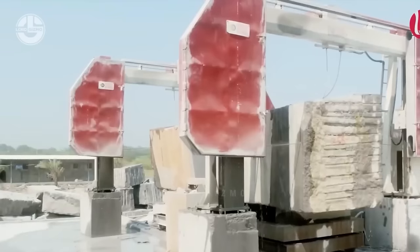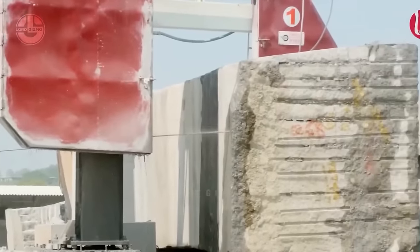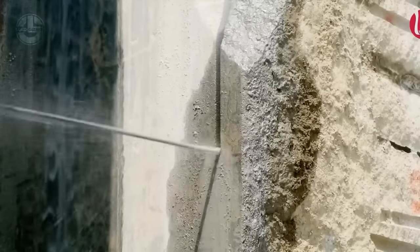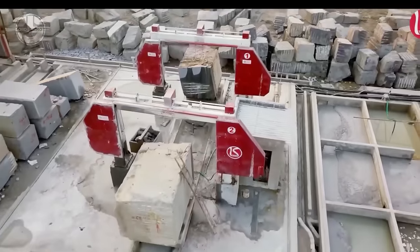The wire saw is essentially a long, flexible cable. The wire is threaded through a series of pulleys and wrapped around the block, and then tensioned. As the saw operates, the wire moves at a high velocity.